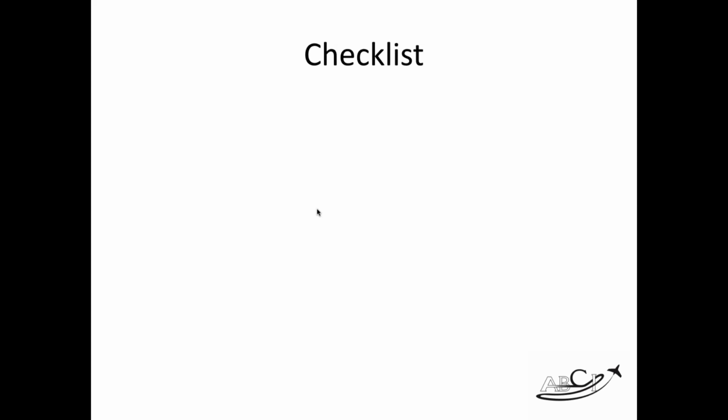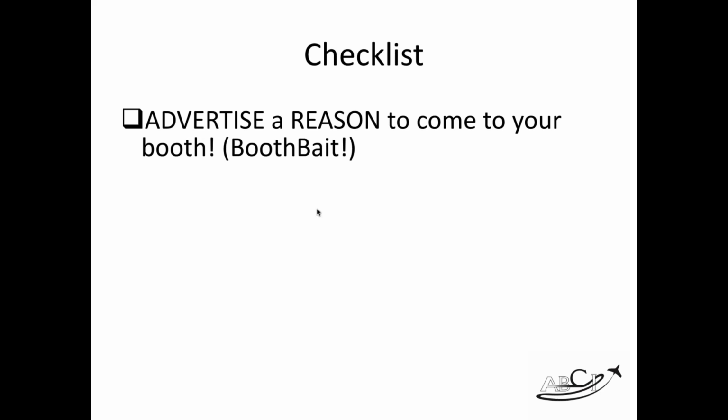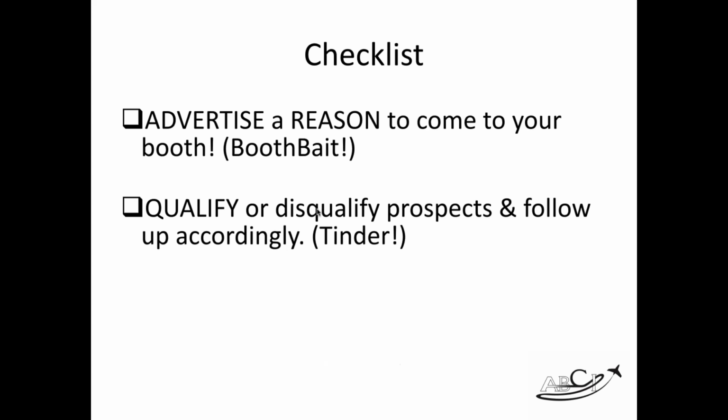Exactly. All right. So, checklist. We talked about three things that you need to do. First, advertise a reason to come to your booth. Remember booth bait and the WIIFM, what's in it for me? Why should I spend my precious shoe leather coming to your booth? Second thing, qualify or disqualify prospects and follow up accordingly.